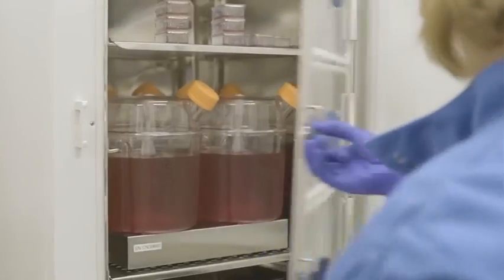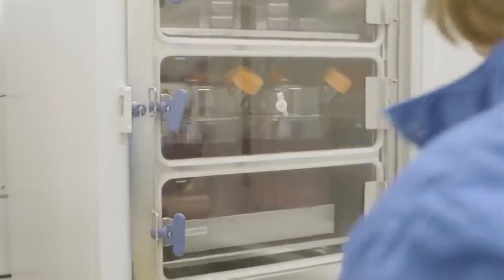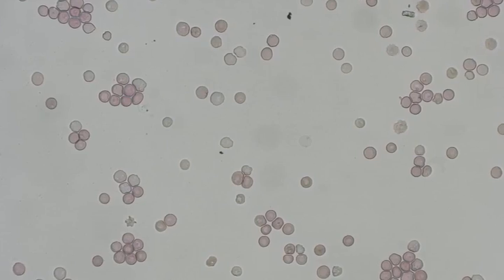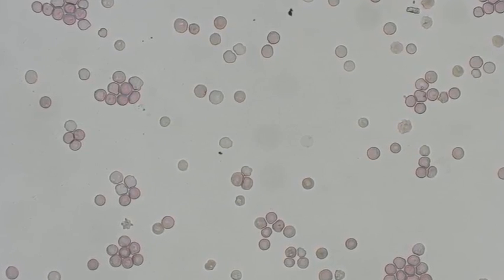So RESTORE is a clinical trial that's set up to assess whether lab-grown red blood cells, so red cells grown from stem cells in the lab, are similar or better than a donor's own blood cells that they produce inside their body. What we're hoping is because they're so freshly made and ready to go, they'll be better.